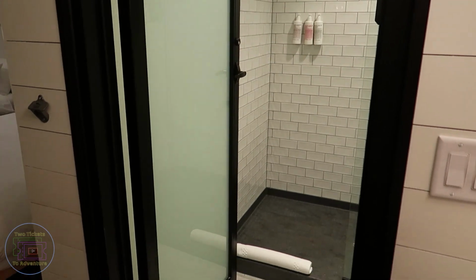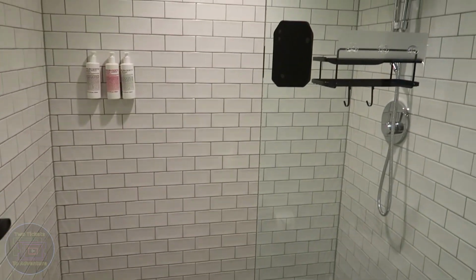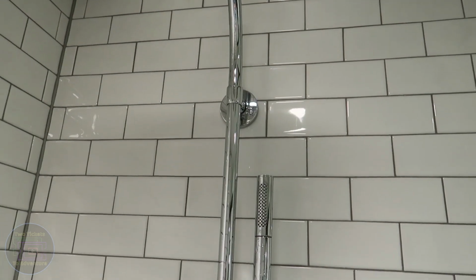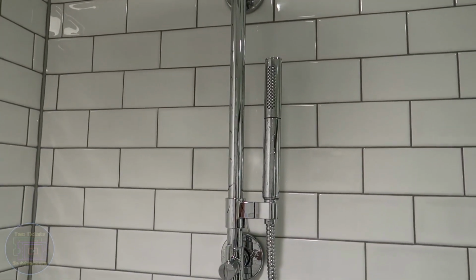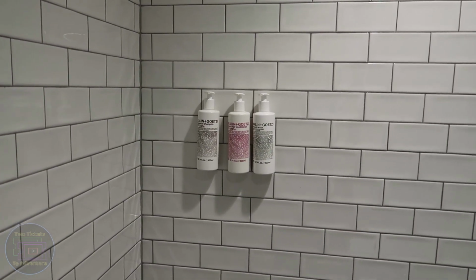We can see here, it kind of just has a frosted door. And as we walk in, it is a shower, very similar to the last time, but I don't remember it having like a rain shower head and a removable hand wand, so that's neat to see. And they went ahead and put the soap and shampoo and conditioner over here on the wall.